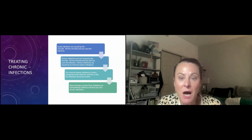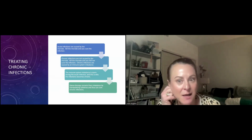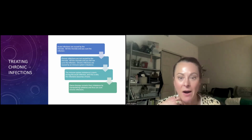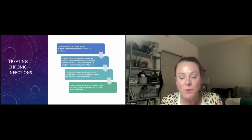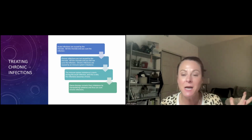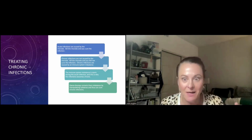In chronic infections, though, and that's kind of why I showed you the slide before, we're not actually trying to kill the microbe. We're actually trying to balance the immune system, because why it becomes chronic is because the immune system has gone haywire. The immune system imbalance can start, and it often starts in that acute infection. And this is what leads to chronic infection, because the immune system was like, hey, buddy, I don't know what to do with this for a lot of reasons, genetic, overwhelming the system. And that's why it continues and continues.